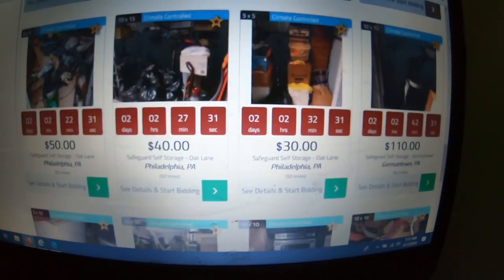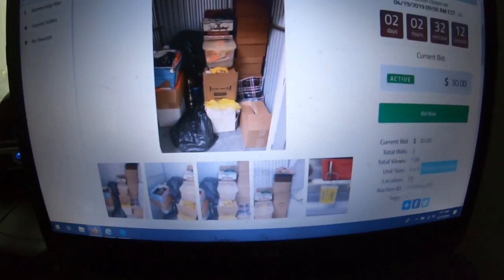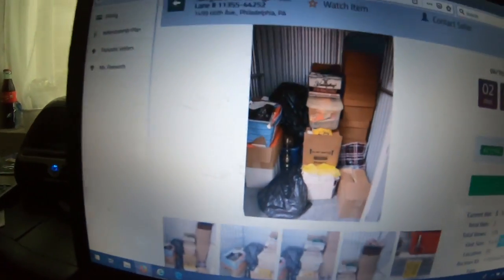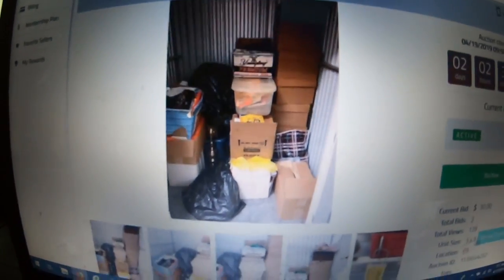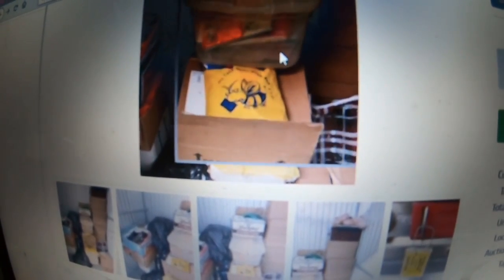Some of these actually look pretty good. This one looks interesting. You got a bunch of boxes here. It looks like maybe a lamp. Other things, boxes. Boxes are always interesting. Looks like a bunch of books.